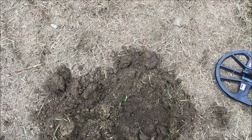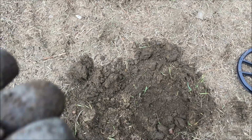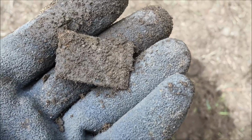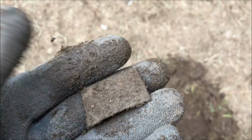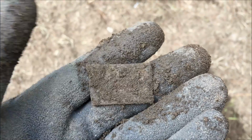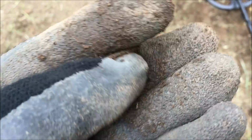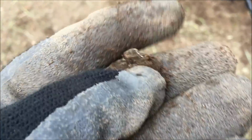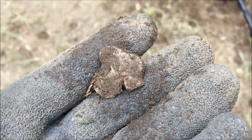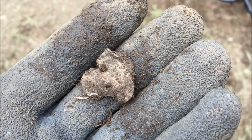All right, this came in as a solid 19 on the Equinox, and I'm not really sure what it is. Some kind of piece of copper. I thought it might be a harmonica reed, but I don't see any holes in there. So anyway, keep going. This came in as a solid 9 on the Equinox. So some kind of little piece of, looks like camp lead actually. So all right, back at you on the next one.